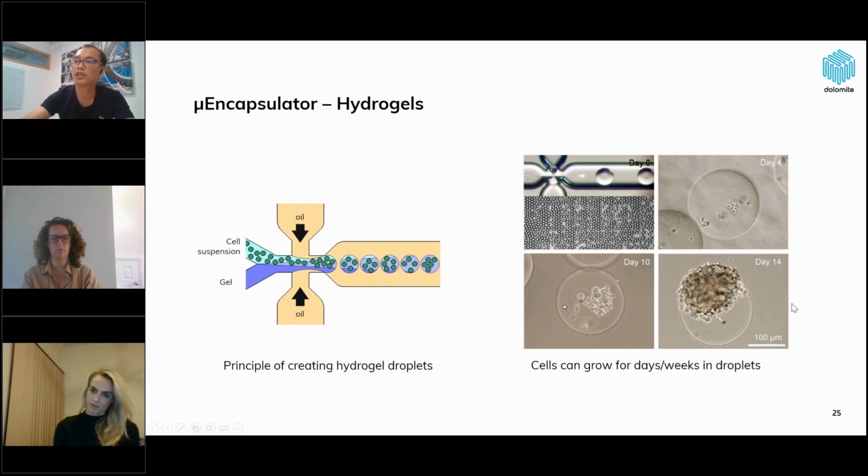If you have a look at these images, they show the cells can grow for days or weeks in droplets. This image shows the cells inside a hydrogel bead right after droplet formation, and then after 4 days, 10 days, and 14 days. The result shows that the cells are healthy and growing inside the hydrogel bead. More detail of this experiment using the Microencapsulator system for hydrogel production and encapsulation will be presented by Anna from the University of Queensland in part 2 of the presentation.